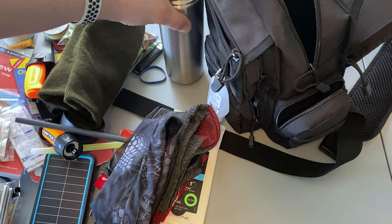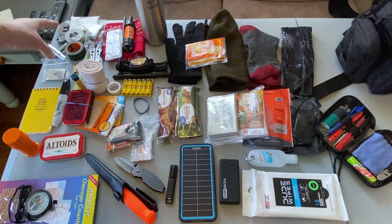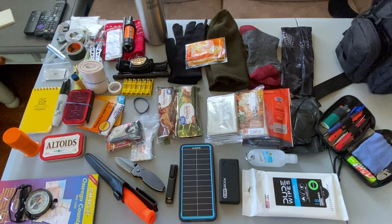As you can see, this kit pretty much covers everything I need. I've got clothing and comfort, I've got a container, I've got water procurement, I've got cordage and tools, I've got signaling, light, first aid, fire, navigation, cutting, food, cover, stuff to keep my electronics going, hygiene, and even something to write on. What you carry might be different than what I have here based on your needs, but this is what would get me by for 24 to 48 hours if I was walking home.